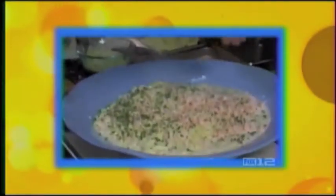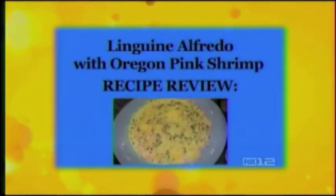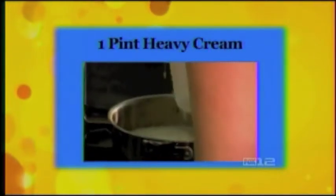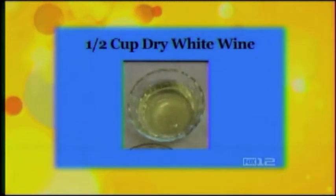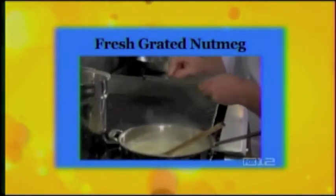Did the linguini Alfredo with Oregon pink shrimp look good? It was, and here's what you'll need. Ready? 1 pound of linguini noodles, 1 pint of heavy cream, 1½ cups of Parmesan Reggiano cheese, which is basically Parmesan cheese with a twist, 7 tablespoons of butter, ½ cup of dry white wine, 3 tablespoons of fresh parsley, 1 tablespoon of minced garlic, some fresh ground pepper, fresh grated nutmeg, a very cool way to do this, by the way, and finally 2 cups of Oregon's finest pink shrimps. We'll use just a touch more.